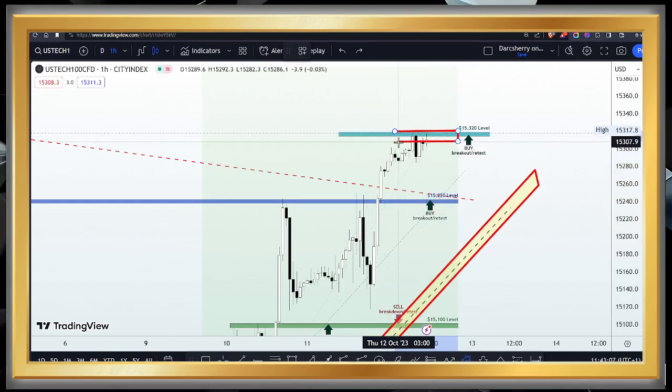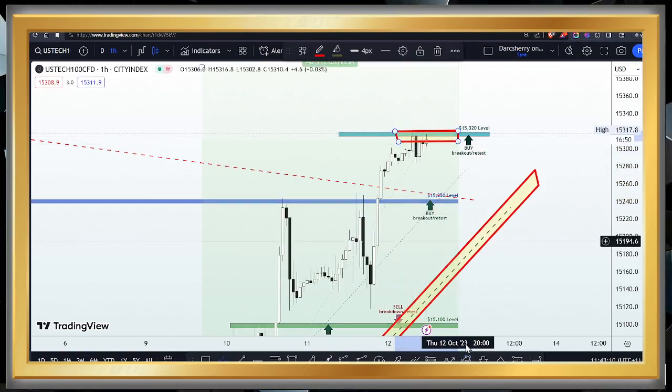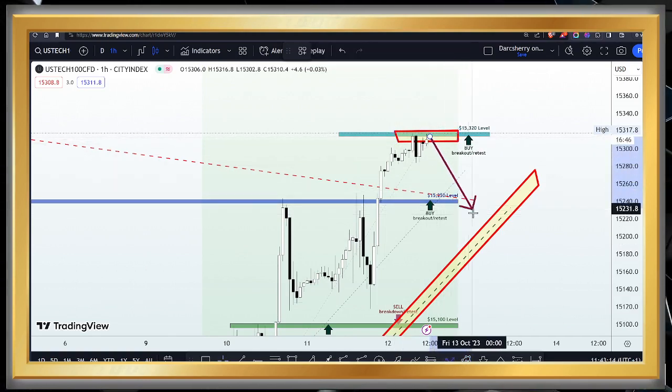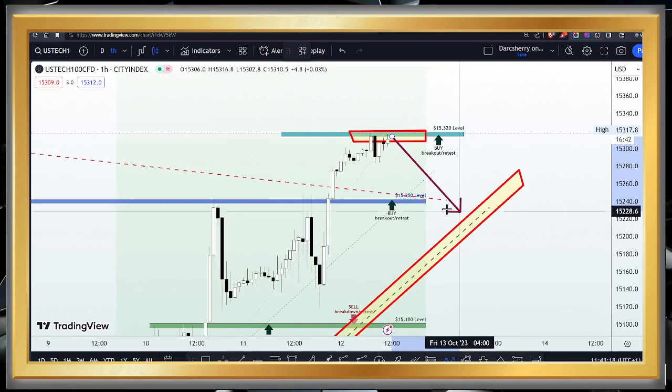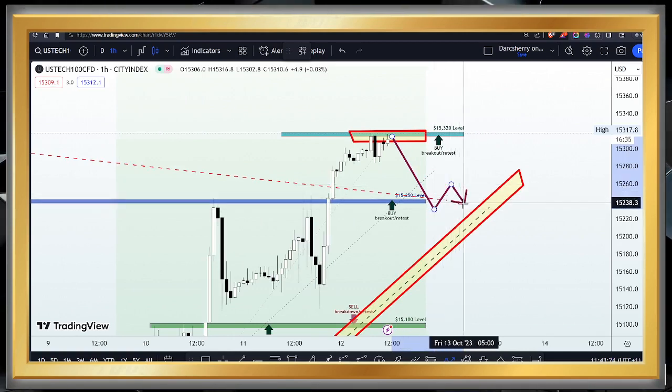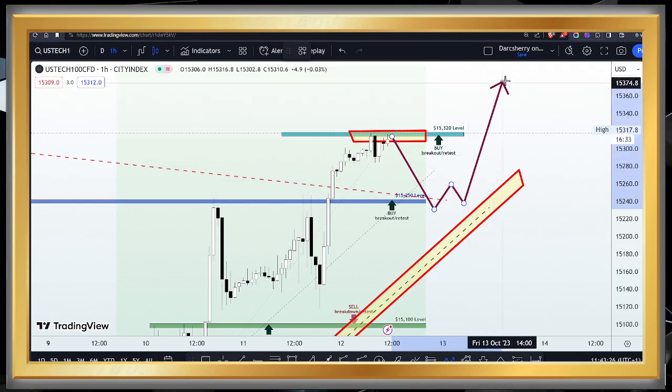So if sell pressure persists and drops to the downside, we will be waiting to see how the market will react to that area around the 15,250 and the major ascending trend line, which also lines up with that descending trend line, that red one there, to know if we are going to be joining an uptrend.